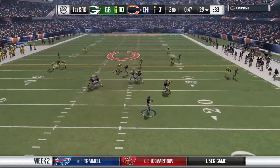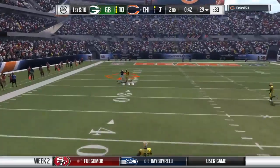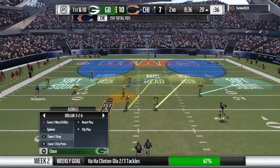First down. He'll drop to throw, trying to lay one up deep. This is caught at the 20, and he takes it down deep into Green Bay territory.